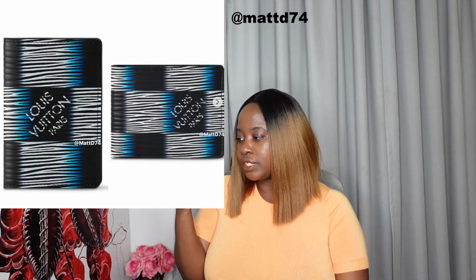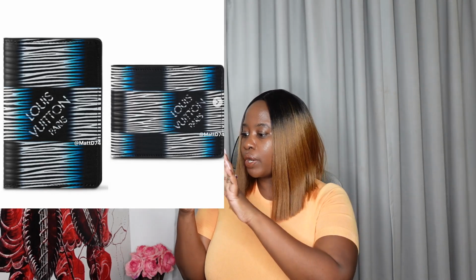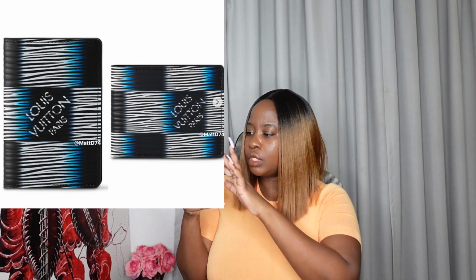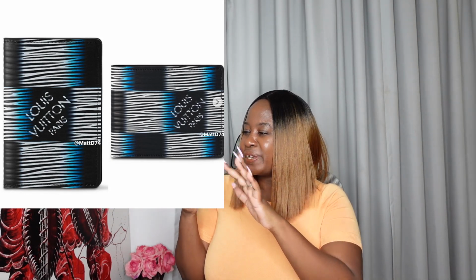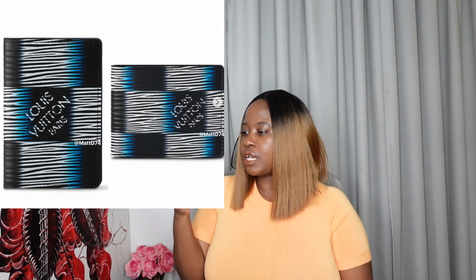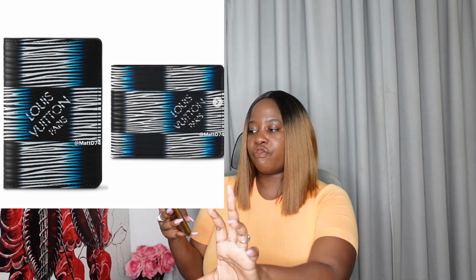This is the Damier Rush. It's launching on the 26th of October. Really, really cute. This is a pocket organizer. Really, really like this. As you know, I got my husband a pocket organizer as a gift. There's also this cylinder wallet, which I think is so cute as well. This is really nice. I feel like up close, it doesn't look special, but once you see it from afar, it will look really nice, like everything together.